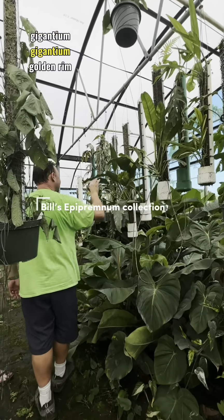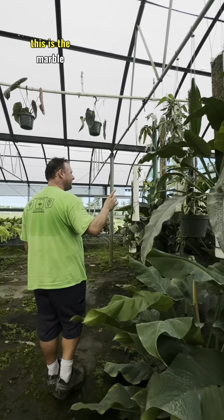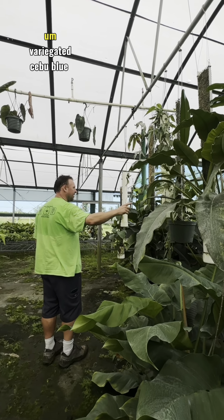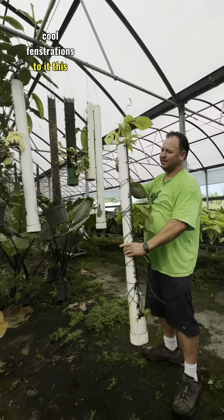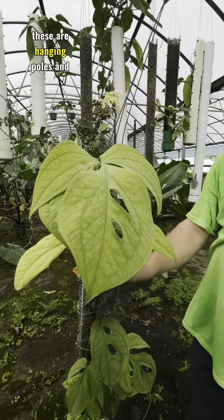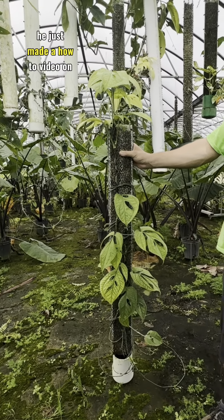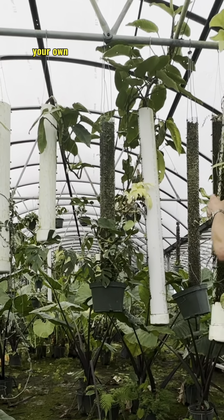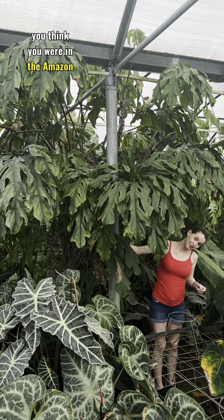Giganteum golden rim, Giganteum silver. This is the marble. This is the variegated Saba blue. Cool fenestrations to it. This is from Indonesia. These are hanging poles and pots, all in one that Bill makes for his personal plants. He just made a how-to video on the Silver Krome Gardens IG this week if you're interested in making your own. Tell him I sent you. It's insane. If you didn't see the tables, you'd think you were in the Amazon. Right?